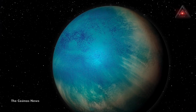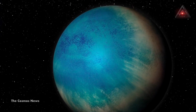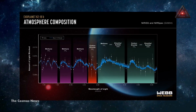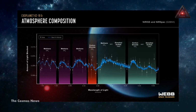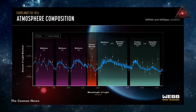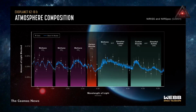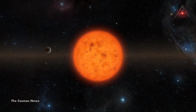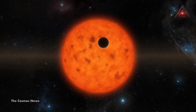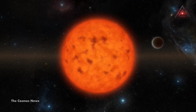It has also found something happening at 3.3 micron, one of the wavelengths associated with dimethyl sulfide, but other gases absorb at wavelengths close enough to this that the detection is uncertain. More observations may settle this question. Each time K2-18b transits its star, there is another opportunity to collect more light, and adding these observations together could make for a clearer signal.